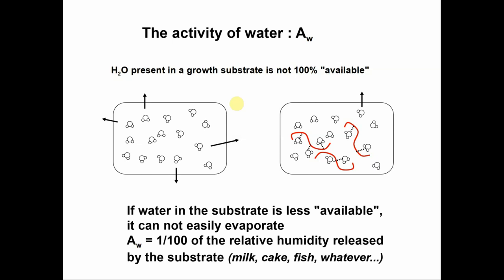Now, salt concentration is related to something else called the activity of water. The activity of water is the concept that if you've got some substrate with a certain amount of water molecules in it, not all of the water will actually be available to interact in chemical reactions. If the water in the substrate is less available, it can't evaporate so much. This gives you an easy way to measure the activity of water in any substrate, whether a liquid or a foodstuff. It's basically 1/100th of the relative humidity released from the substance.